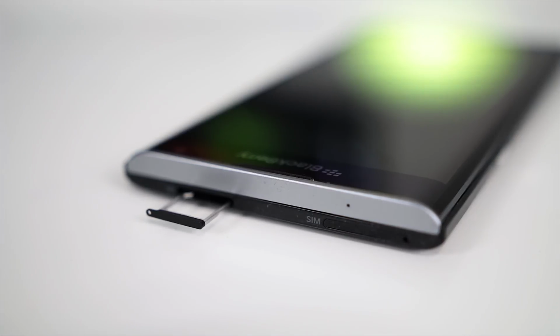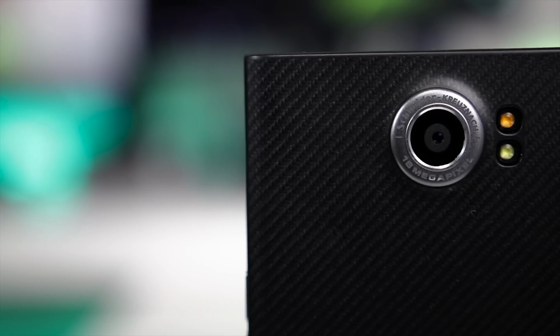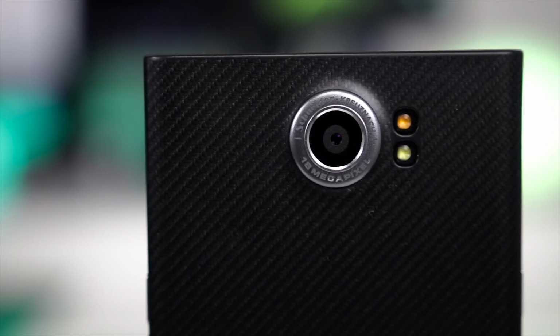Now music lovers and photo buffs will love the storage on the Priv. It comes standard with 32 gigabytes of internal storage space with a micro SD card slot that supports up to 200 gigabytes. So moving on to the camera, and this is definitely the best camera on a BlackBerry phone to date. But don't let that excite you. It's 18 megapixels, uses the Sony IMX230 sensor, which is the same sensor in the Moto X Pure, but instead has a Schneider Kreuznach lens and is blessed with optical image stabilization.